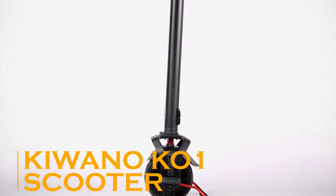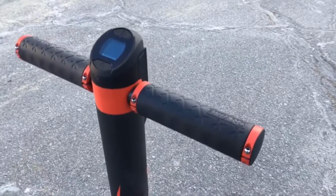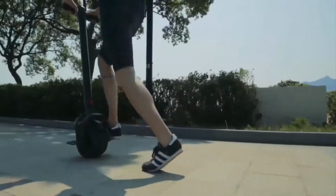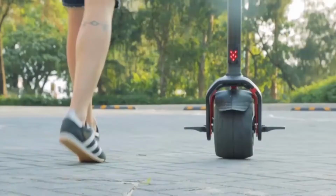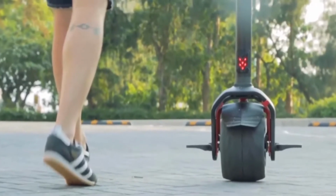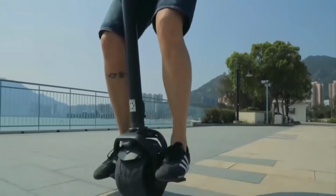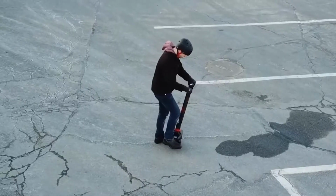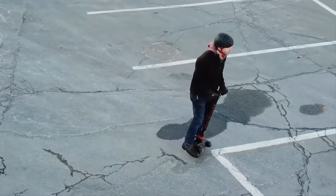Kiwano K01 Electric Scooter. Our next gadget is a mono-wheeled self-balancing scooter. The design of the scooter is simple, with a single broad wheel attached to a stand which has handles for you to hold and navigate. The outer part of the wheel has platforms on which you can stand and ride the bike. Since this vehicle has a single wheel, it hardly requires any space while you're on the road. And guess what? You don't even have to struggle to find a parking space for this compact scooter.